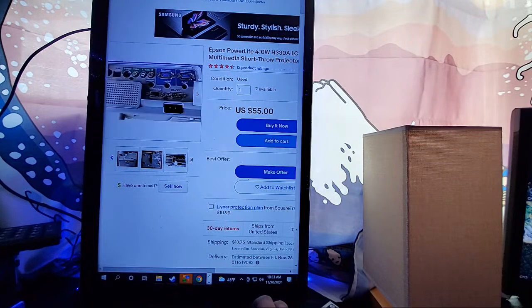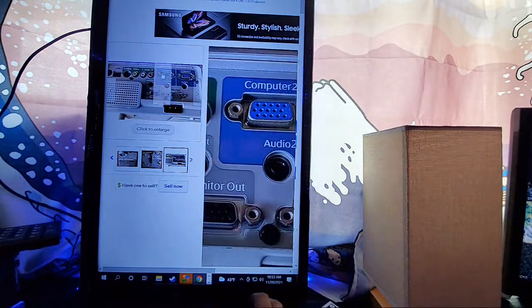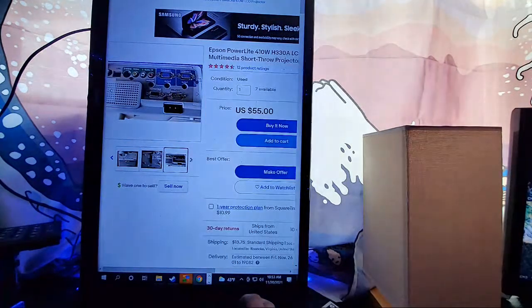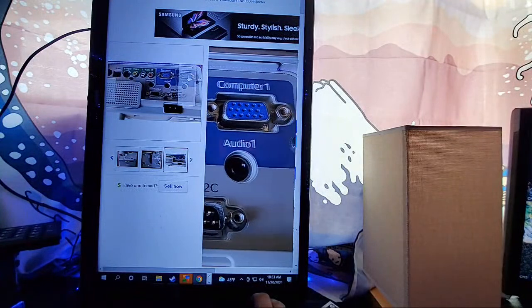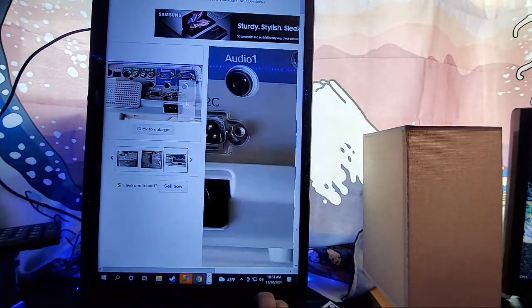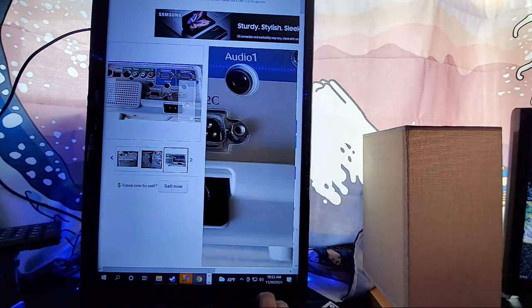Do you have a picture of the back of it? Yeah, we did a picture of the back of it. So see what I mean right here? There's no HDMI port from one end to the next. This is actually a VGA projector only. Don't worry about that. It's not a big deal. You go and get yourself a VGA adapter. I have a bunch of them in the house. That's what I use them for.